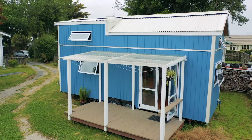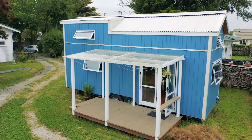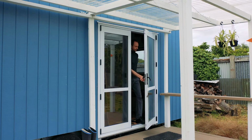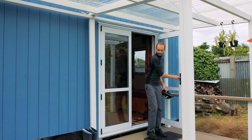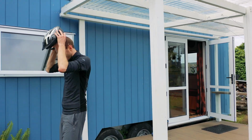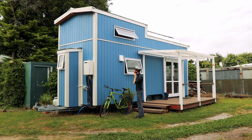It certainly is. Now the parking spot that you've got here is brilliant because you are so very close to downtown Hamilton right now, aren't you? Yeah, I am. It's a 10-minute bike ride from here to my work and to all of the amenities of Hamilton and to the Hamilton Gardens and the river and stuff like that. So it's a really fantastic spot.